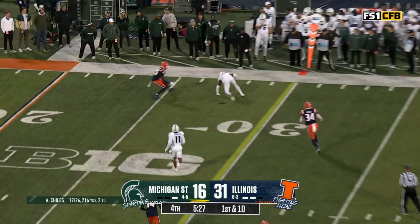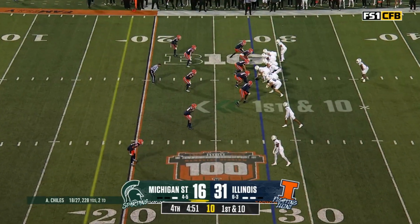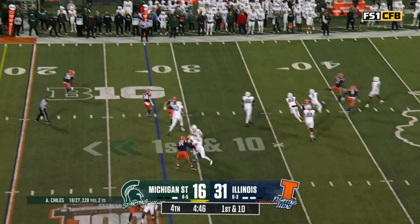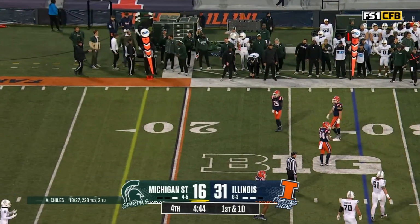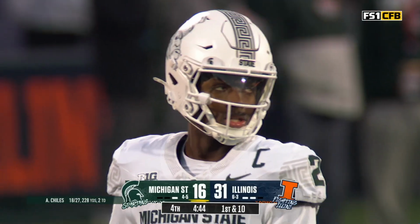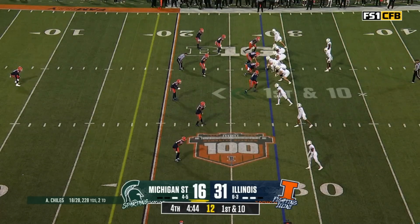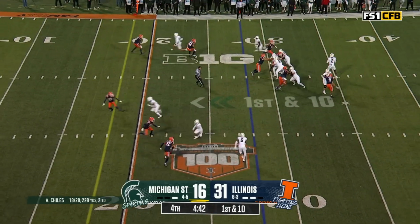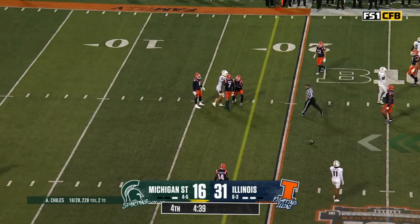Childs to pass. It's caught by Marsh, or maybe not. And he drops his hips quickly to move back and make a catch. Childs in trouble, throws it away. Maybe a defensive hold here. Carter in the backfield with Childs on first down. On the 28. Childs to pass, batted down. Otherwise, it could have been picked.